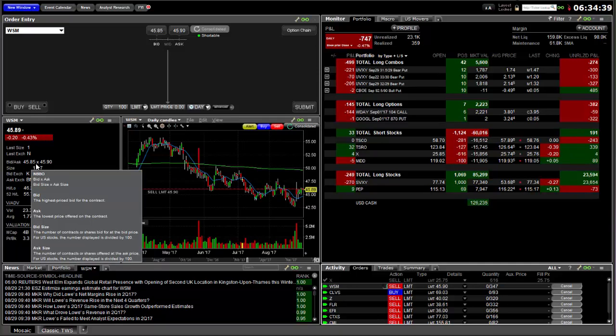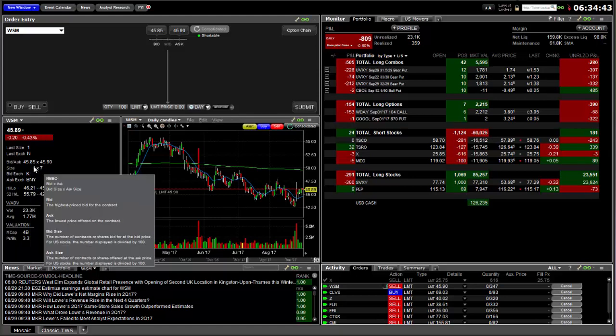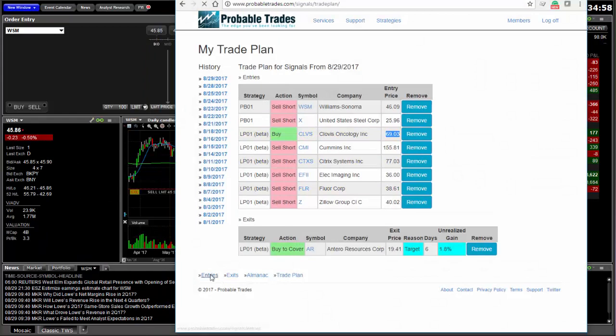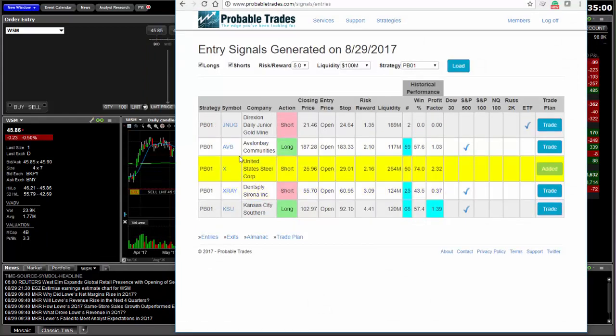Kind of stalled here. Again, the size is 1/7, not really liquid. Not a lot of participants in this one. This is one of the reasons I usually avoid stocks that are less than 100 million of liquidity. What was the liquidity on this one? See, this is a PV entry.